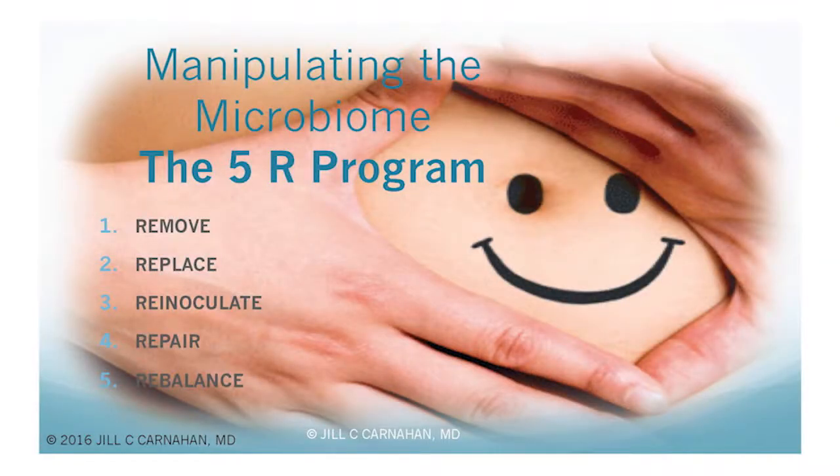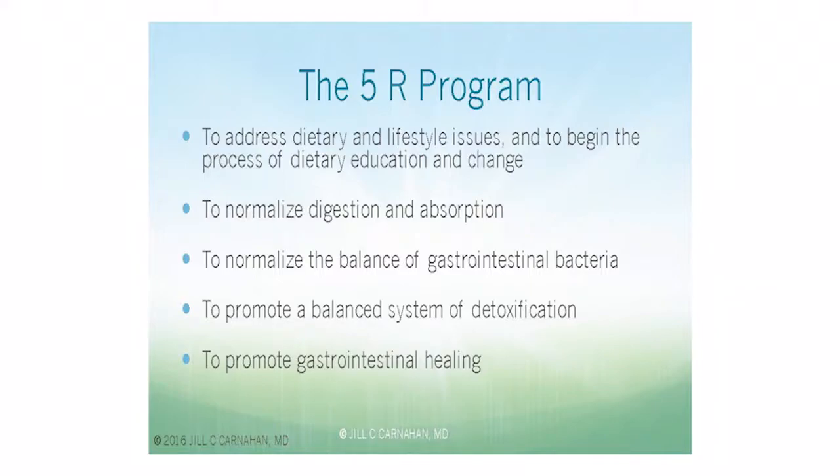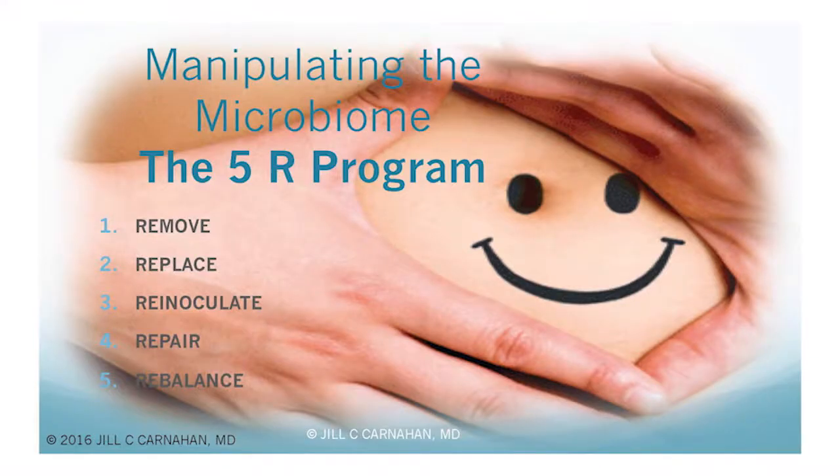Practical. So my last few slides are just very, very practical, and I'll try to infuse a few tips. There's just literally 7 or 8 slides here about manipulating the microbiome. So the basic 5R program. Now the core here, someone asked again about leaky gut. What do you do about leaky gut? Well, here's the most important thing.